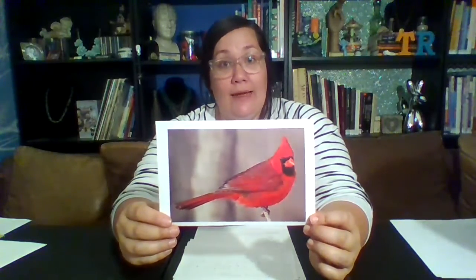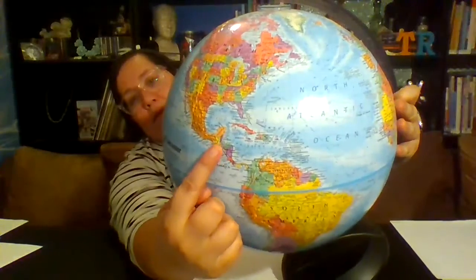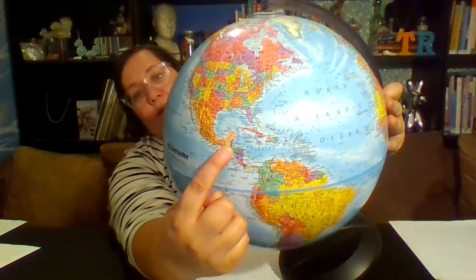They're found throughout eastern, central, and southwestern United States, as well as in eastern Mexico and as far south as Guatemala and Belize. Let's look at my globe here so we can see where those countries are. So here we have North America, and then we have Mexico here in orange. Right down here by Mexico in the yellow is Guatemala, and right next to Guatemala in the purple is Belize. My neighbor, his name is John, he's from Guatemala. I think that's pretty cool.